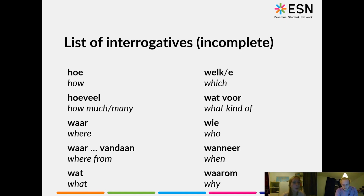So as we saw before, you have hoe, which translates to how. The next one you pronounce as hoeveel, waar, vandaan, so where from, what, welk. This is a funny one because you have welk or welke. And you use welk if the word after starts with het. So, for example, het boek, the book, you say welk boek and niet welke boek.